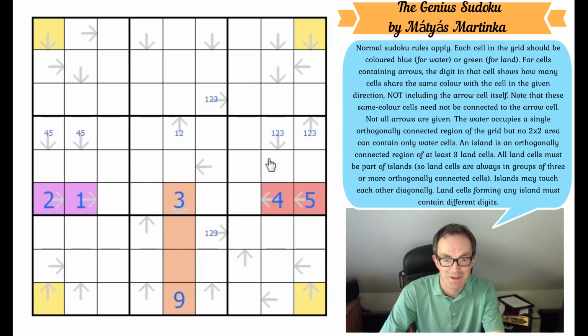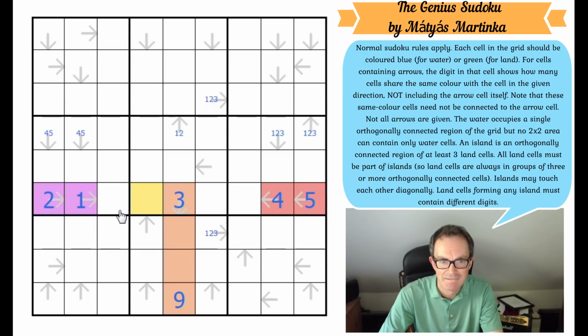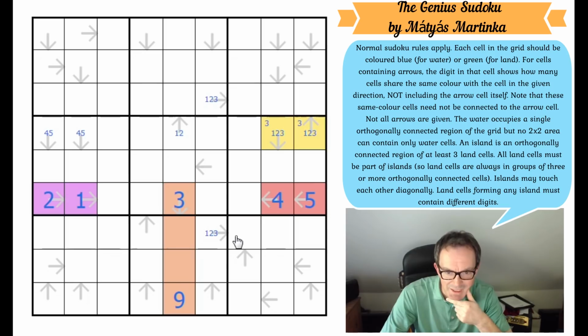I don't mind this though. I don't mind being stuck on a puzzle like this because it's so interesting. You're discovering new logic all the time. I don't mind being stuck providing I can get unstuck. Let me put it like that. There's a 3 in one of those two squares. Oh, come on.